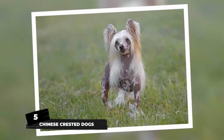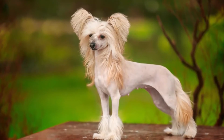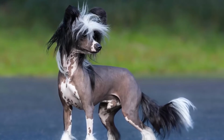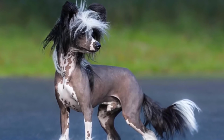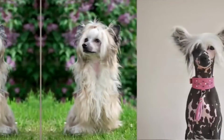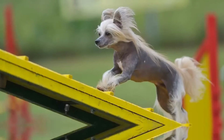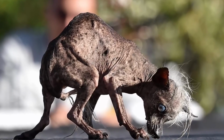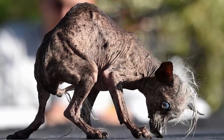Number 5. Chinese crested dogs. The Chinese crested dog is a hairless breed of dog. Like most hairless dog breeds, the Chinese crested dog comes in 2 varieties, with and without fur, which are born in the same litter, the powder puff and the hairless. Although most Chinese cresteds look beautiful and elegant, there are a few which suffer from permanently ugly duckling syndrome.